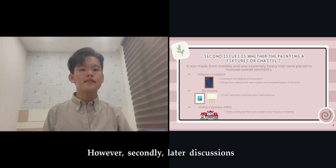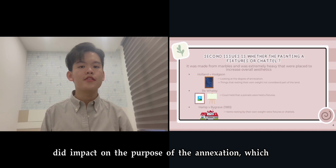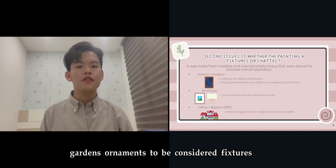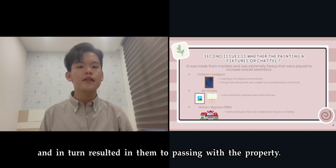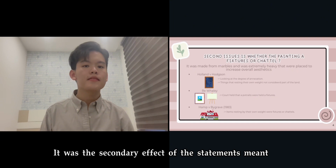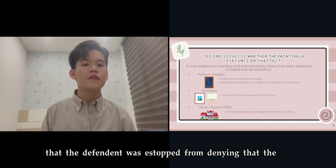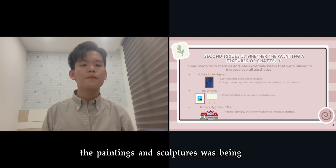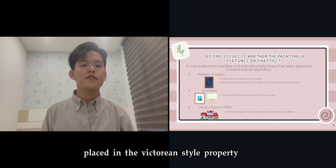However, secondly, this discussion did impact on the purpose of the annexations, which in this circumstance had the effect of causing the garden's ornamentals to be considered fixtures, and in turn resulted in them passing with the property. It was the secondary effect of the statements that meant the defendant was estopped from denying that the items were included in the sale.